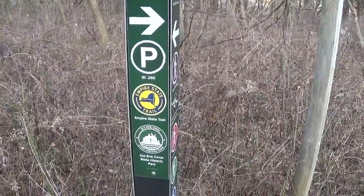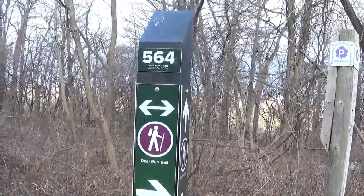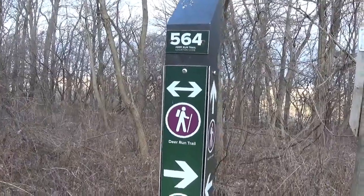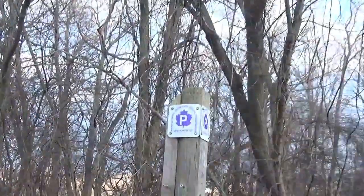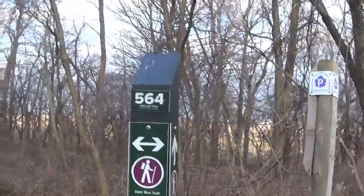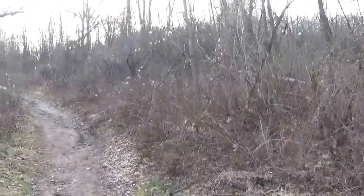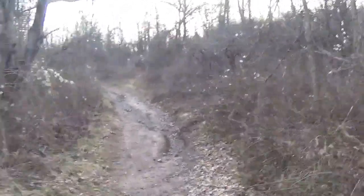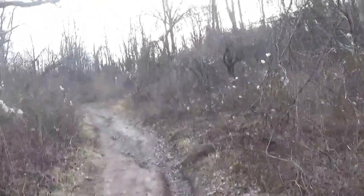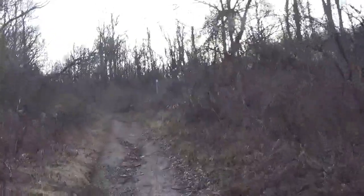Well, it's the Empire State Trail even. Old Erie Canal State Historic Park. Deer Run Trail. Yep, it is Deer Run Trail, location 564. So there's a trail marker right there for the park. So we are gonna take a left. We're gonna want to go up and loop around back the other way. So we start our loop now. It's about a quarter mile to get to this point, roughly.